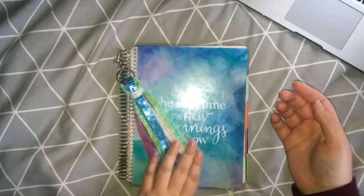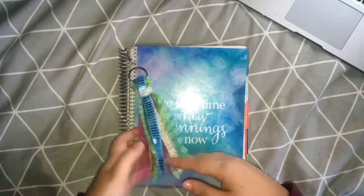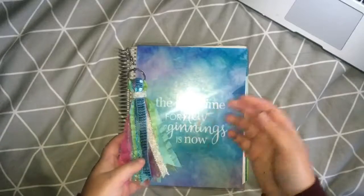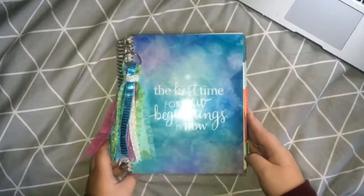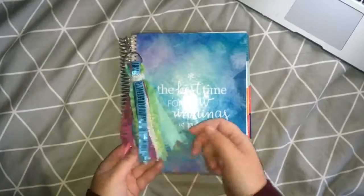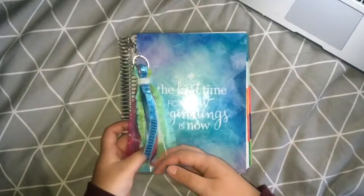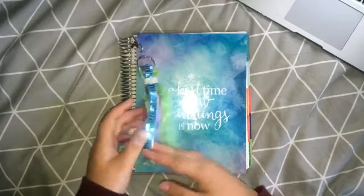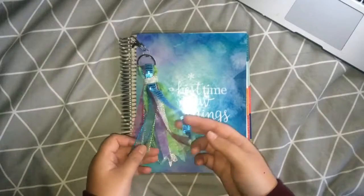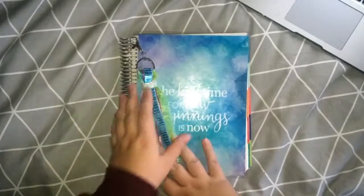This tassel I got from Sweet Blue & Co. I don't know if she's still open because I just tried to find her shop and it says it does not exist. So maybe she shut her shop, which is really sad because I actually got to design this. She was running a competition and asked for colourways and she picked mine. So I got the tassel that she created. The colours I chose were a teal, lime green and a hot pink, and it's just beautiful.